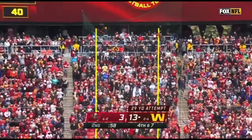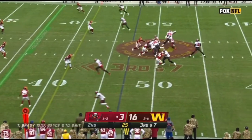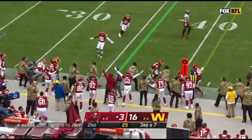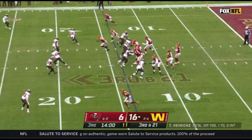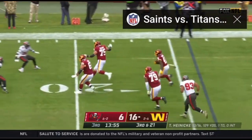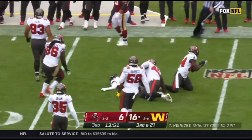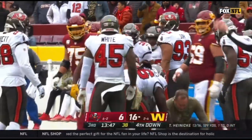First time in 5 years that Washington has scored. Brady has to throw quick, incomplete, through the hands of Johnson. Still 2 seconds to play. Screen against the blitz. A convoy in front of McKissic, a long way to go, and McKissic hit shy of the 30 by Levante David, got 13 yards.